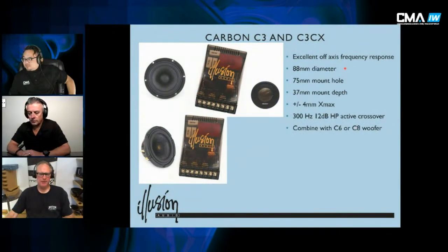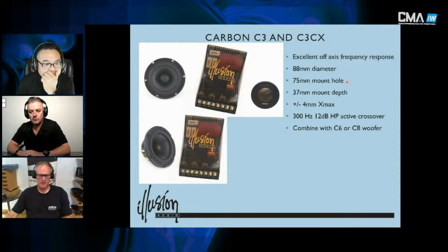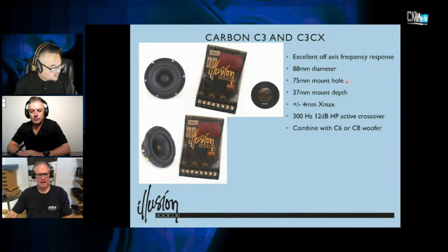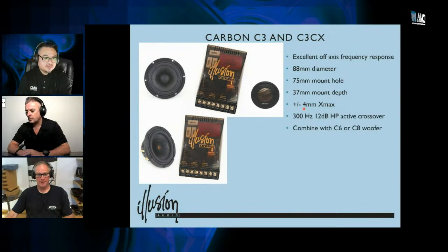It's 88 millimeters diameter. That will fit into the dash holes of Chryslers and other vehicles. The mounting hole is 75 millimeters. That will also fit into the hole left over from that factory 3.5-inch driver. Three and a half. I see various advertising claims from 2.5 to 3, but they're all pretty much the same size within a few millimeters. It's only 37 millimeters deep, and even this little guy has plus or minus 4 millimeter XMAX. Now I checked carefully, in the 3-inch market, the most anybody has is 1 millimeter. So that's 4 times the XMAX.